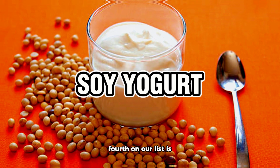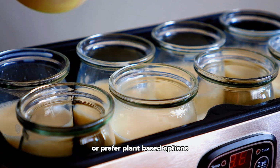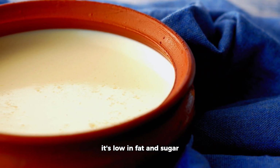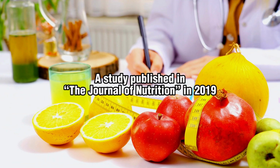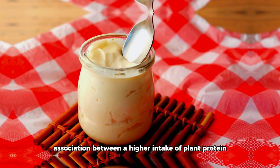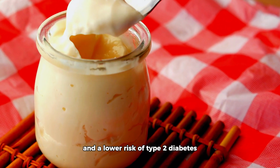Fourth on our list is soy yogurt. For those who are lactose intolerant or prefer plant-based options, soy yogurt is a great alternative. It's low in fat and sugar, but high in protein and fiber, helping to slow down digestion and stabilize blood sugar levels. A study published in the Journal of Nutrition in 2019 found a significant association between a higher intake of plant protein and a lower risk of type 2 diabetes.